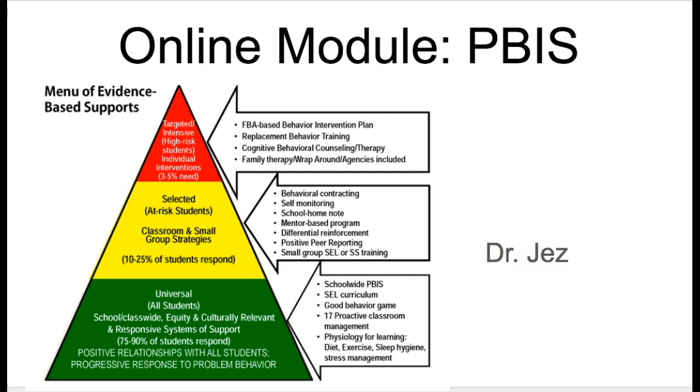Our first image here is the multi-tiered system of support triangle, and you'll see this triangle come up a lot in education. The big idea here is that most students will actually benefit from school-wide, culturally relevant and responsive systems of support. So 75 to 90% of students will respond to these types of things. So in PBIS, it's more like positive relationships with all students and also responding to any sort of behavior problem.